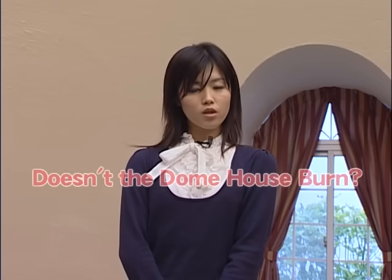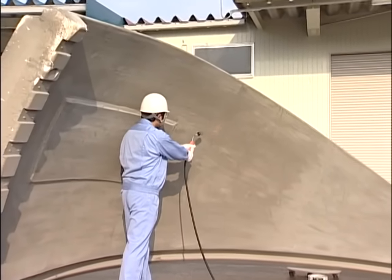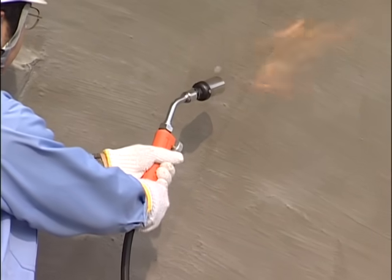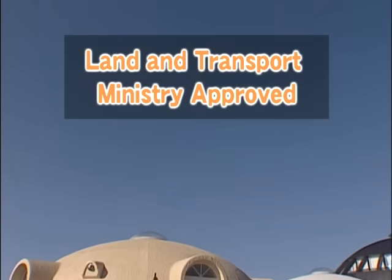I have it now. But I'm just worried about one thing. Doesn't this material burn easily? No need to worry. Expanded polystyrene, the building material for the Dome House, will blacken where the flame touches, but the fire will not spread, and no toxic fumes will be released. What's more, the materials have been treated with a fire retardant.